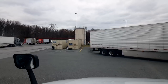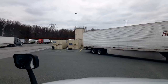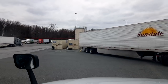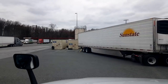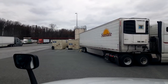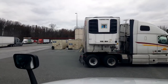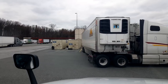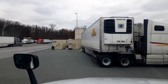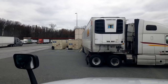If that makes sense. Let's see how this Sun State backs up. Hopefully he don't squish that container back there. Better cut it, better cut it, better cut it. He missed it. Not by but a foot, but he missed it. Look at the back of his truck. He's got a TV antenna back there. He literally has a TV antenna on a pole.